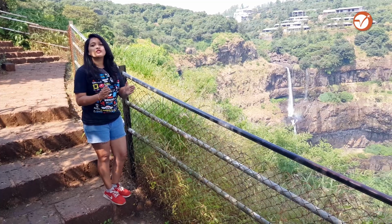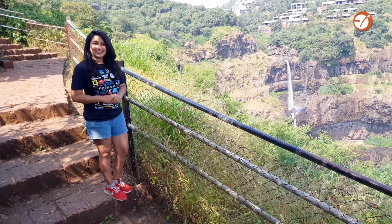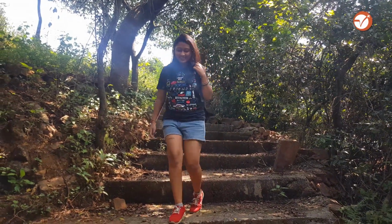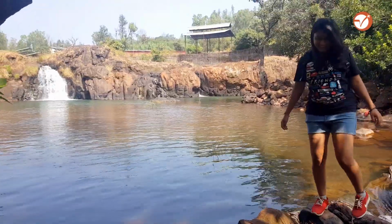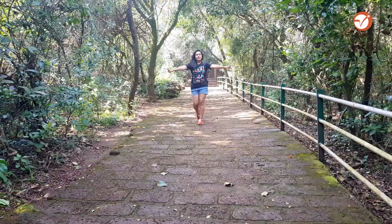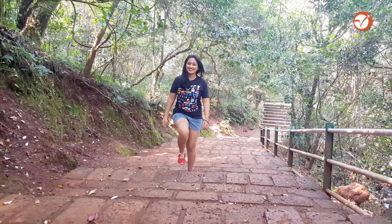Today I am at one of the most beautiful waterfalls of Maharashtra, that is Lingmala Waterfall. The waterfalls are divided into two levels, the lower deck and the upper deck, which means there are two waterfalls at this site. The first one is a mini waterfall, while the second is the main waterfall, which falls from a height of 500 feet. From the mini waterfall, one has to walk for about 30 minutes to reach the main waterfall.